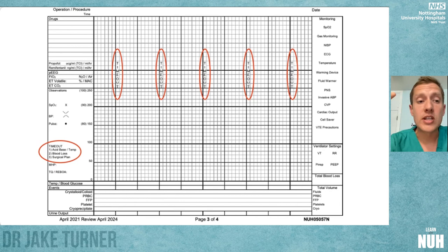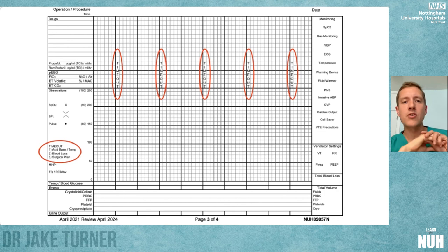So we're avoiding trying to do definitive surgery unless the patient is physiologically normal and you've got immediate hemorrhage control and they're looking pretty good.